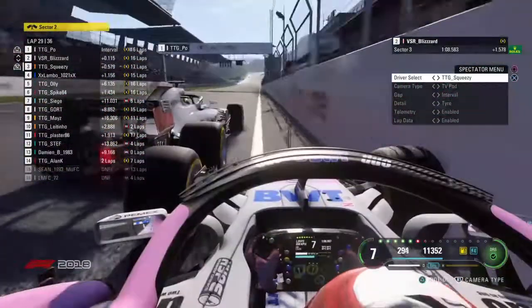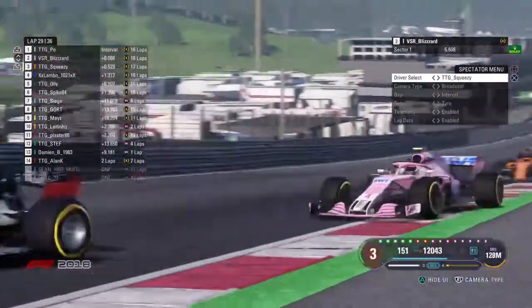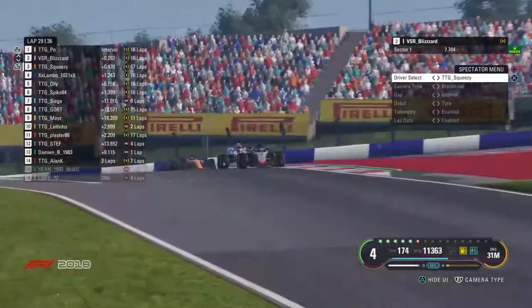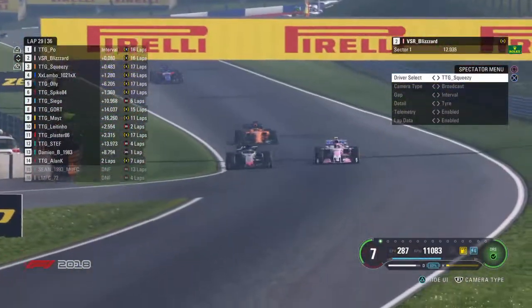It is far from over. Here comes Blizzard then. He wants to go up the inside, but the door was never there. The door was never open to go down the inside. So Blizzard stays in P2. You've got Squeezy there now, right back up to this battle, and he will be within DRS range.